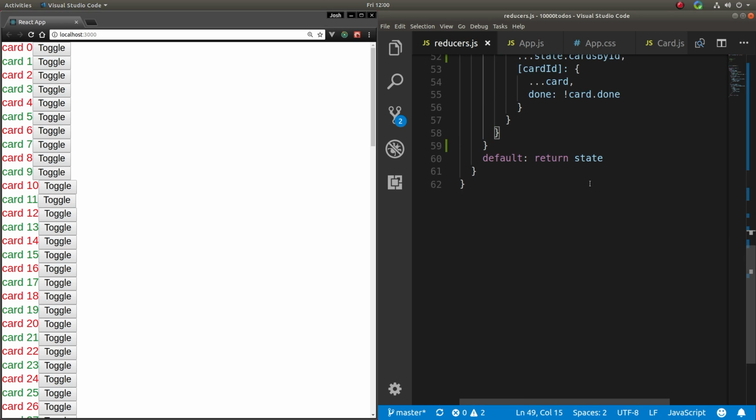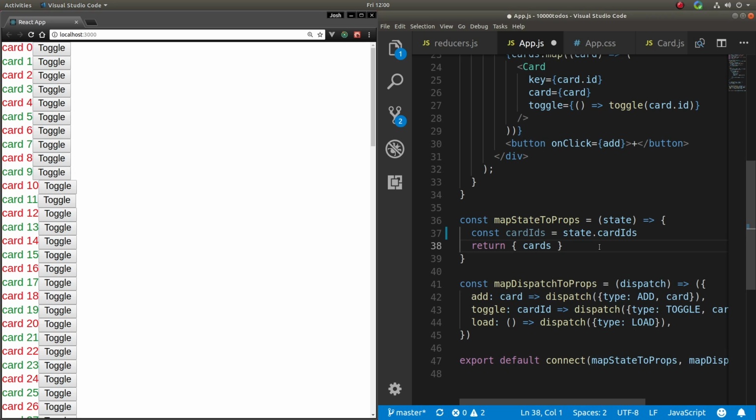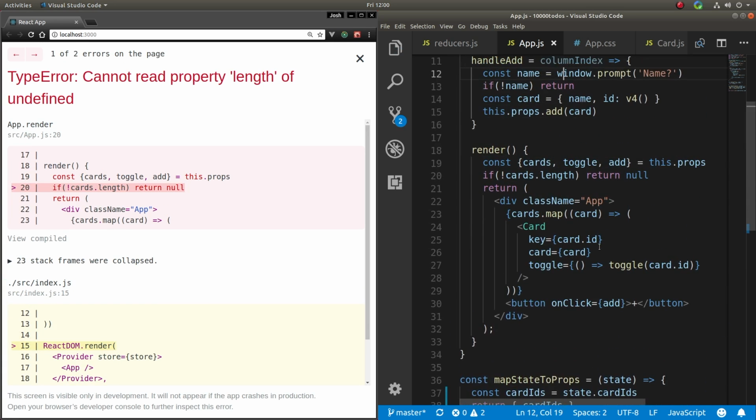So let's take a look. Still need to update the root component here. So it does not take in cards. It's just going to take in card IDs. So now we're done refactoring the reducers or our Redux store. We're just refactoring the React components. So we don't need that check.